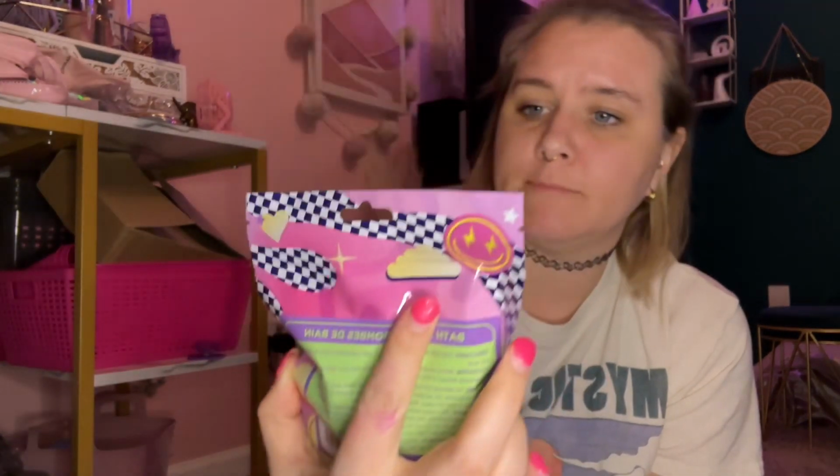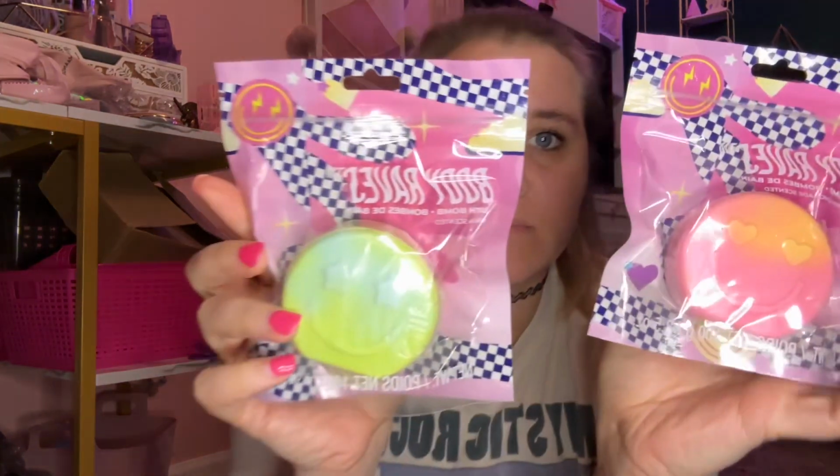Up next, I thought these were so cute, and these would be really cute in a gift basket or a gift to your teenager, or let's be real, I'm basically a teenager at heart. I may be 34, but I love things like this, and if someone gifted me this in a gift basket, I would just be ecstatic. They are Body Raves bath bombs. This one's melon scented, and this one's strawberry lemonade scented. So cute. Look how freaking cute these are. You can't tell me nothing. That's so cute. And the packaging. I'm a sucker for packaging.